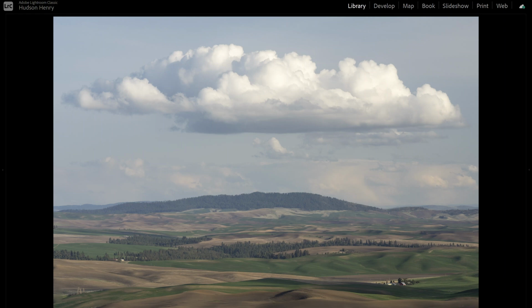Rick got this image of just a gorgeous cloud that was hovering out there in the distance. You can see there's a bit of haze shooting the long shot out there. This was earlier in the week.